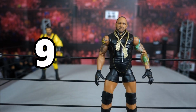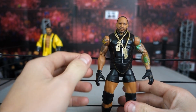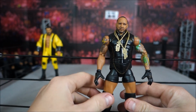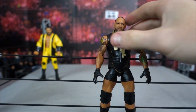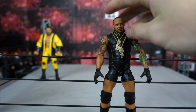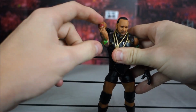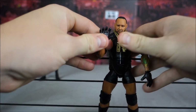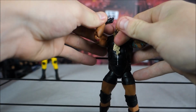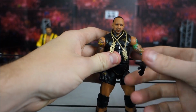Number 9 on my list is the Elite 80, I think, MVP figure, and this one is a bit nostalgic for me. I have the Elite Series 1 MVP, and I've had that for a long time, so getting an updated one really feels very nostalgic for me. It looks awesome. The head scan is great. I love the double jointed elbows, which all the Elites have nowadays, but it's really nice. The gloves that he's got on, he can do the bowling, like basketball thing there. He's got gloves that have closed fists as well.